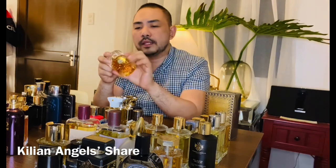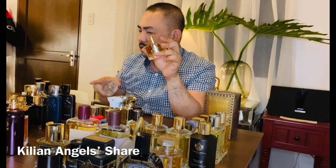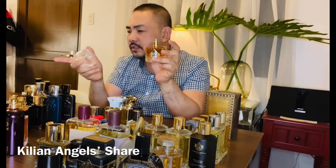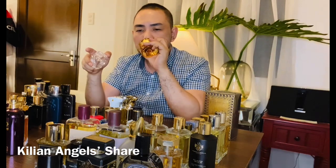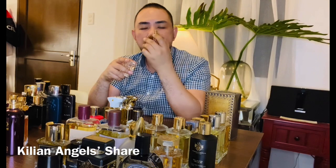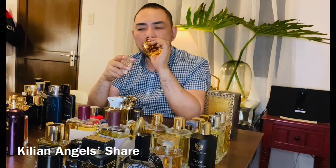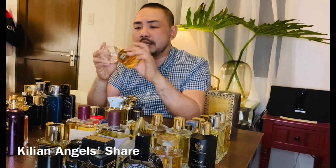This is Angel Share, also from Kilian. This and Oajan smell kind of the same, but this is sweeter. This is a little bit boozier. It's vanilla, cinnamon. It smells a little bit like apple pie. I haven't really worn this, but I think I'm gonna keep this.